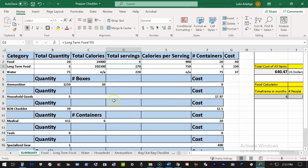When you open the Excel document, the first page is going to be the summary tab. On the summary here, if you look across the bottom, you'll see several other tabs. You have food, long-term food, water, household, ammunition, bug-out bag checklist, medical, tools, specialized gear, and maps. And we're going to look at each one of these pages briefly.